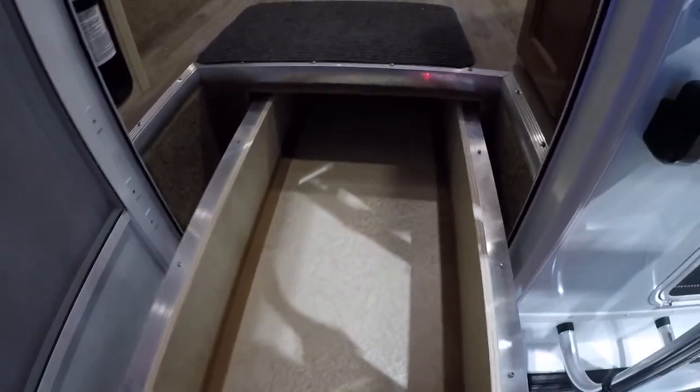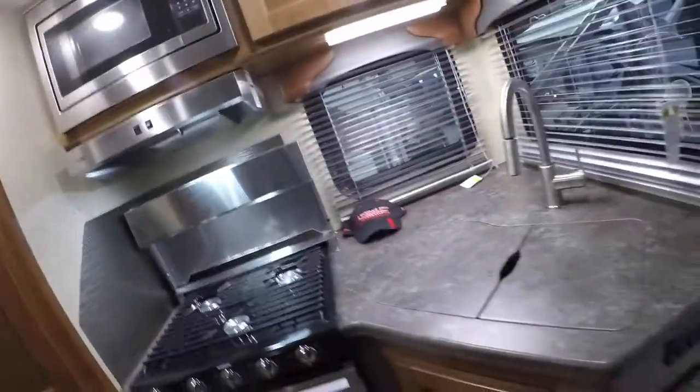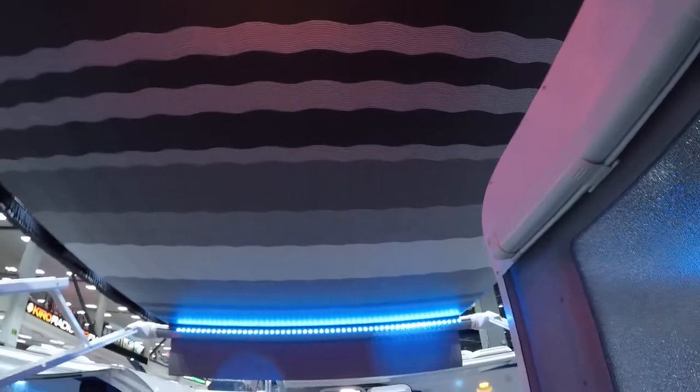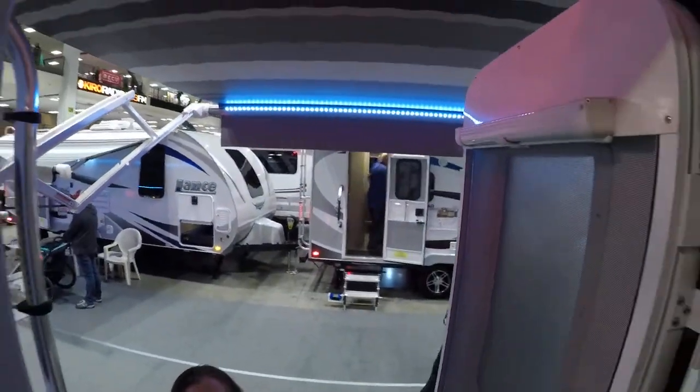Pretty good. Stiff storage. That works. And close it again. At least the ladder system. Look at the awning in the back. Oh, yeah, there you go. That's got a good-sized awning out the back, and it has a little LED light up there. That's better than off the side.